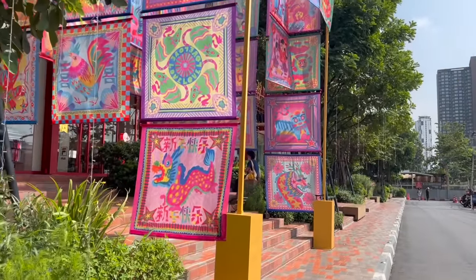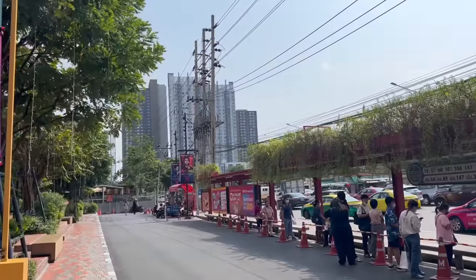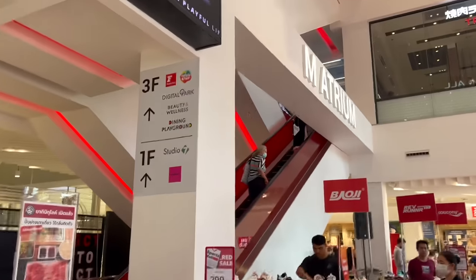This mall looks so fun to just explore around as well. Cannot wait to do that. I love how colorful Thailand is. Isn't this pretty? Like, everywhere is so much color. I love it. These drawings are so cute. Anyway, here's the entrance to the mall. Right here, we're gonna go to the third floor for all the food.